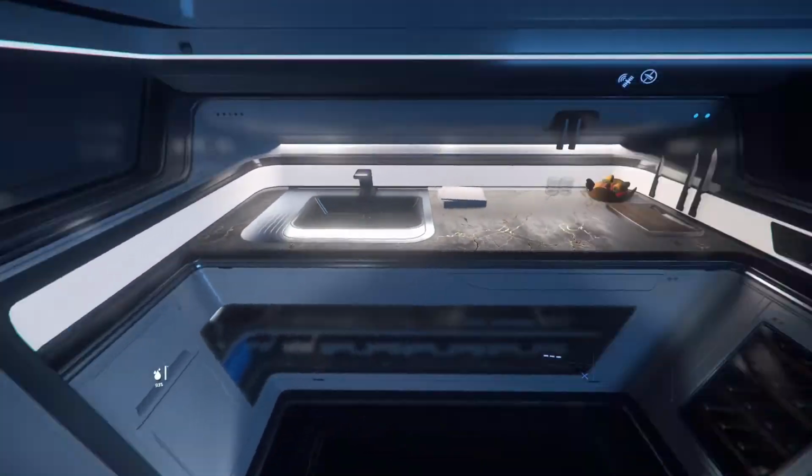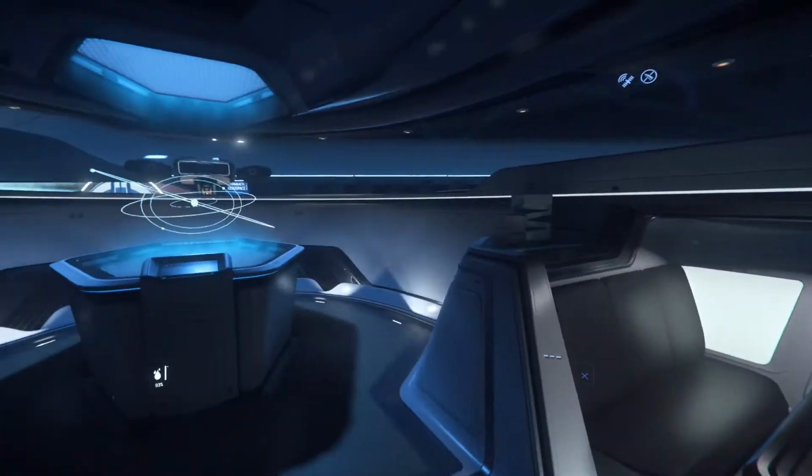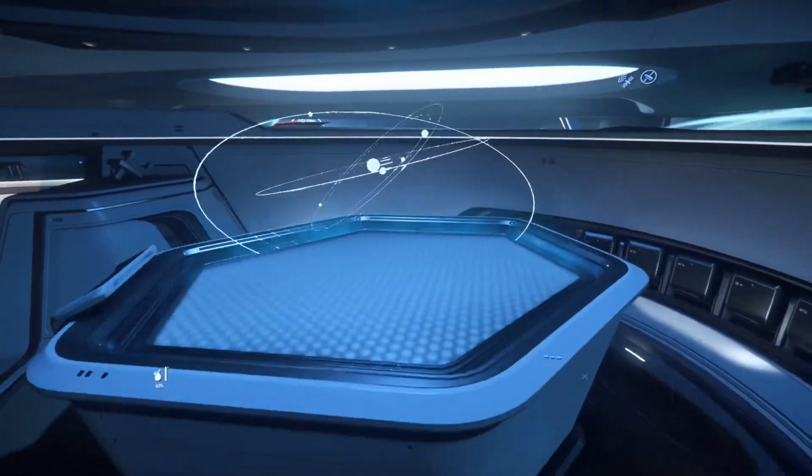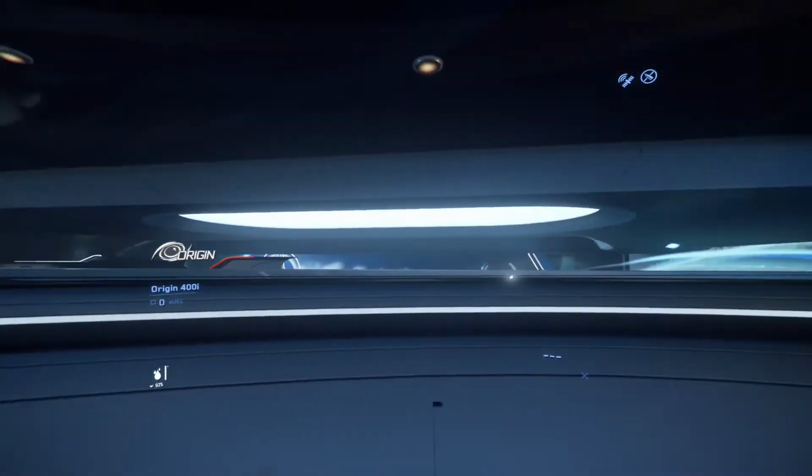You have your mess here, complete with wine rack and prep space. Here's where he eats. Here's where you plan your missions. You have a holo table with a star map. You can see your remote rear turret.